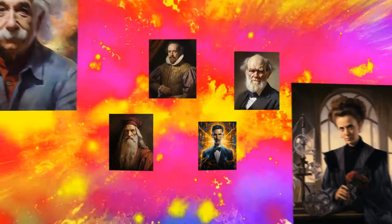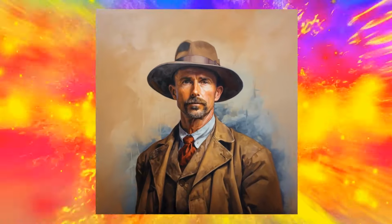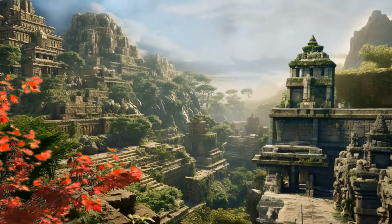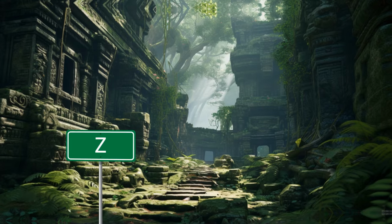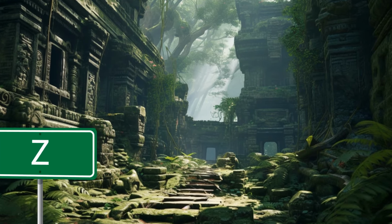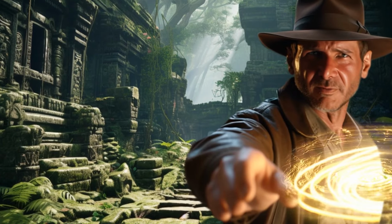No other name is more famous when it comes to exploring the Amazon rainforest than that of Percy Fawcett. He dedicated his life to exploring the area in search of a lost city. And not just any city, but an ancient, mysterious city that he called Z. Sounds like something straight out of an Indiana Jones movie, right?